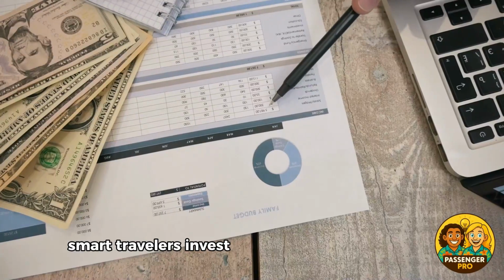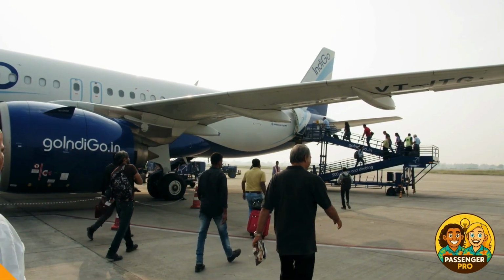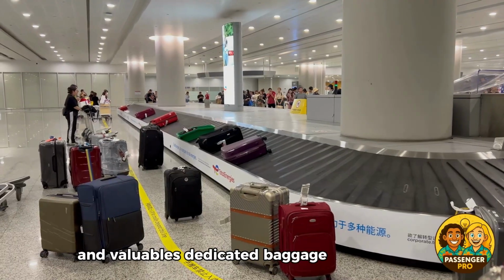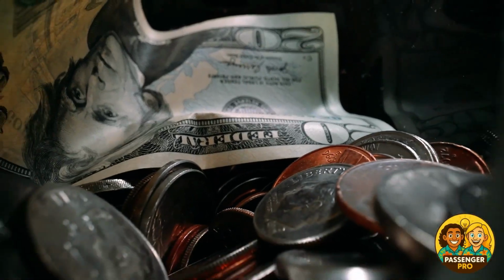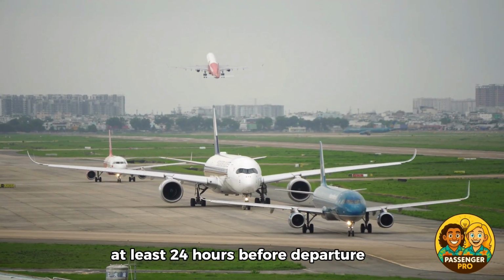Smart travelers invest in specialized baggage insurance that protects actual item values rather than arbitrary airline limits. Unlike general travel insurance with significant exclusions for electronics and valuables, dedicated baggage coverage provides comprehensive protection and immediate emergency funds. The critical detail is timing. Most policies require purchase at least 24 hours before departure.